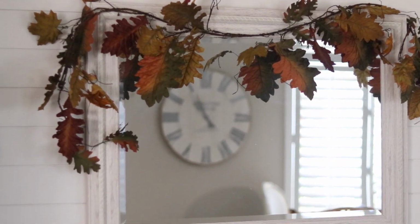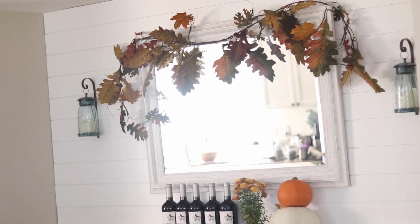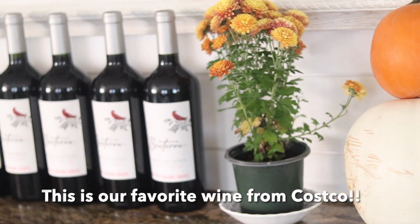I love embellishing in florals and leaves during the fall season. In fact, I found a garland of dried fake leaves at the antique store near me, and I'm super excited about it. I think I like it here on the mirror.